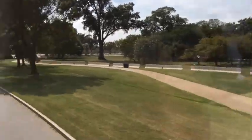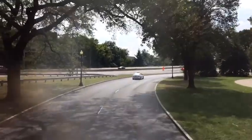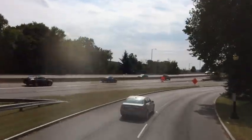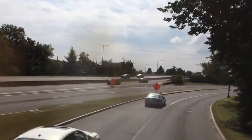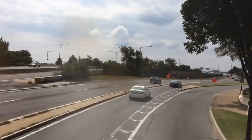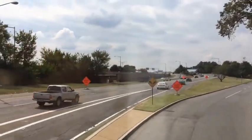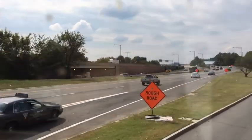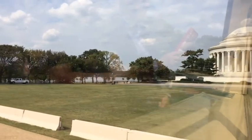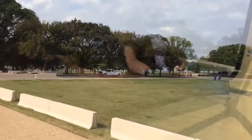There you see the Jefferson Memorial on the right. And Jefferson is known as our 1, 2, 3 president. He was first Secretary of State, second Vice President under John Adams, and finally he served as our 3rd president during the era when we acquired the Louisiana Purchase from France and expanded the territory of the United States across the Mississippi River. And there's the Jefferson Memorial on the right. You go by slowly so you can take a picture.